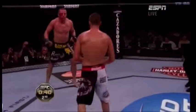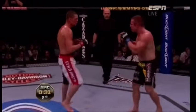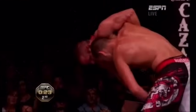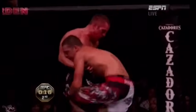Head movement rather by Marcus. Marcus with a combination. Diaz slipped out of the way. He's just having a hard time finding that distance. 6-inch reach advantage by Diaz, and he turns the shoulders, Joe, very well to extend that reach. He uses the long frame very effectively. Good inside punches here by Diaz, trying very hard to get this takedown. Not quite yet.